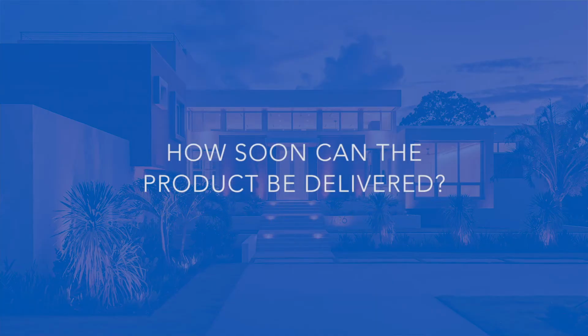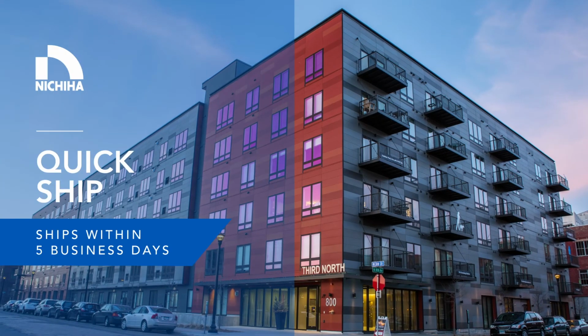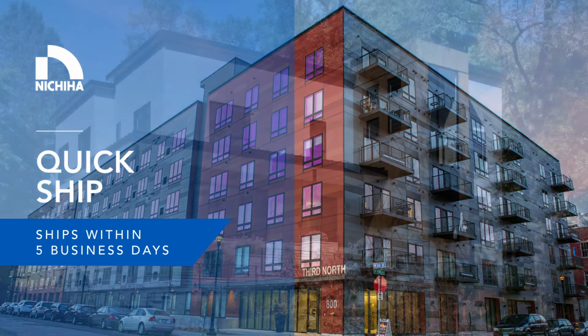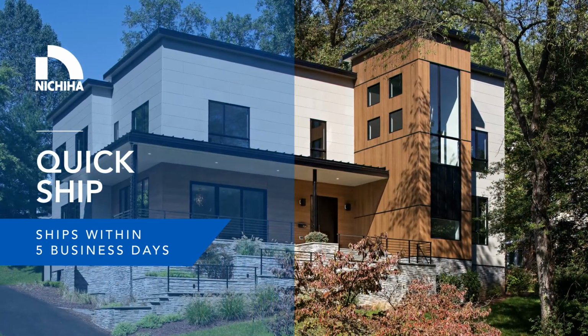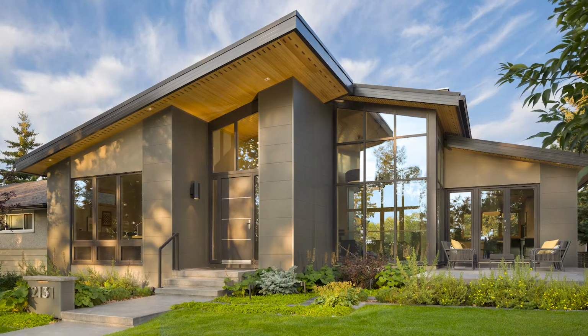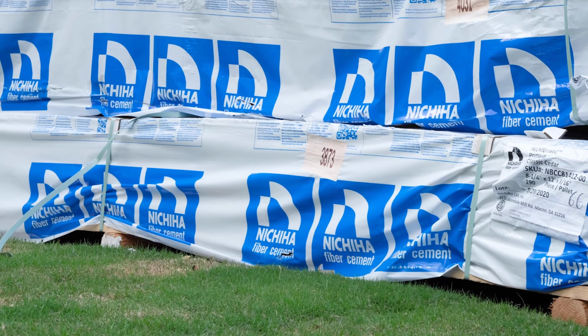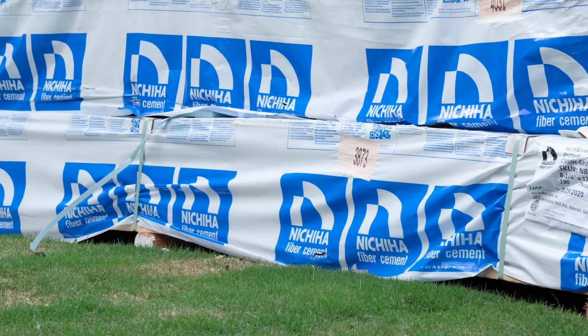So you've made your selections for your project and you want to know, how soon can the product get to my job site? With our quick ship program, architectural wall panels ship free from our factory within 5 business days. This means our products can get to your job site quickly, saving you time and money. If you're looking for custom color options, you'll need to allow more lead time for color matching and sample approvals.